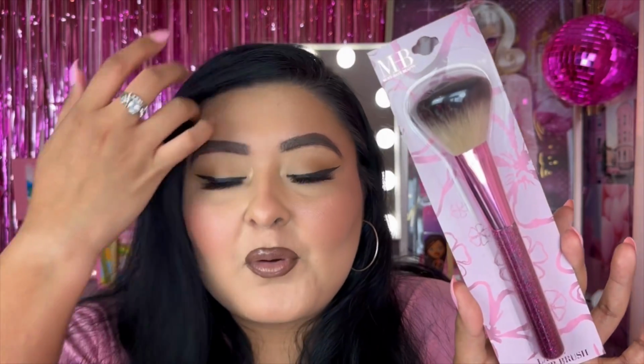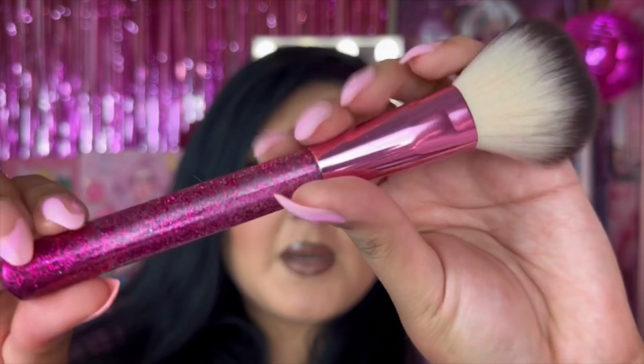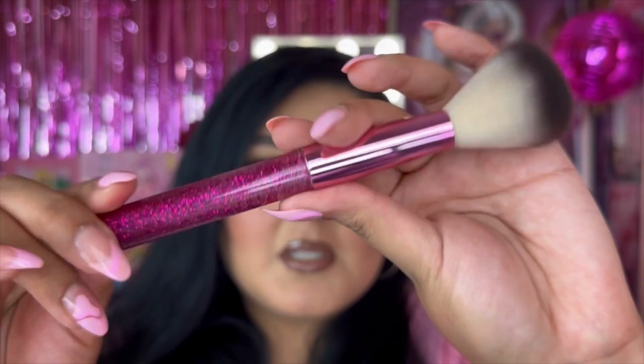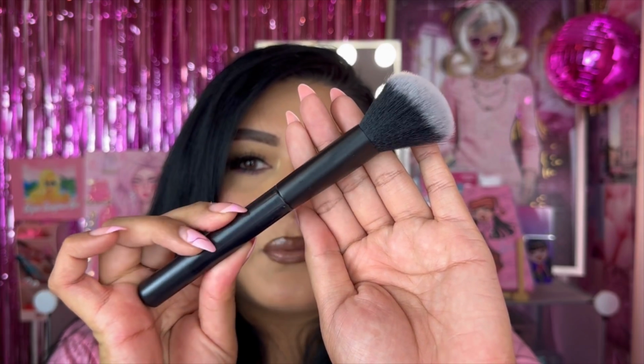And lastly, to end this haul, we have 2 brushes. They did have quite a few face brushes, but you guys know how much I love my big poofy powder brushes, so I picked up 2 different ones. We have a contour one, and this is their powder one. This is from MHB Must Have Beauty. This is a large powder brush. Nothing special, it's a little cheapy vibe, but look at that barrel, so cute. Also picked up another one from Must Have Beauty. This is their foundation brush, but it looks like a contour brush to me, slightly slanted. So cute. All right, so those were the last products from today's haul.